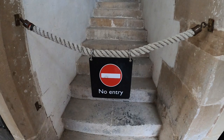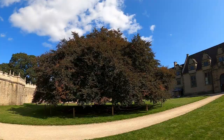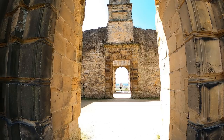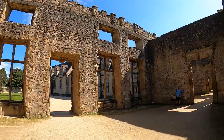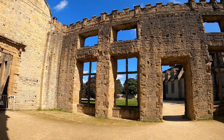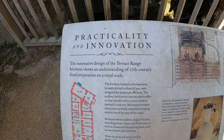So many areas where you can't get into. Makes you wonder what's up there. Right, that's our little tour around the inside of the small castle, and I'll start making our way around these beautiful grounds. Practicality and innovation. The innovative design of the terraced kitchen shows the understanding of 17th century food preparation on a royal scale.